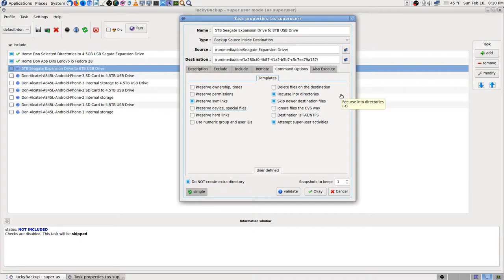I'd never leave that delete files on the destination option on unless you want to make a mirror of what you've got. Now, this is always on by default with Lucky Backup. So if you start using Lucky Backup, the first thing you want to do when you're setting up a profile is to uncheck this delete the files. See, it says delete the files on the destination that don't exist on the source.